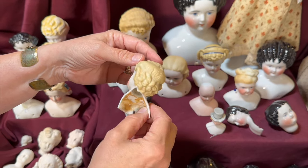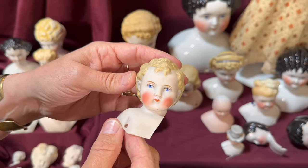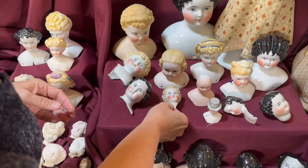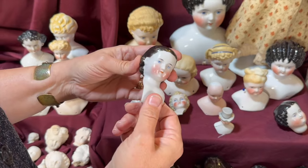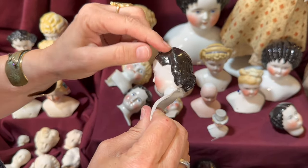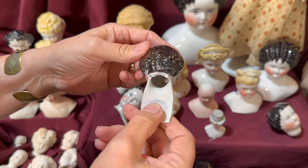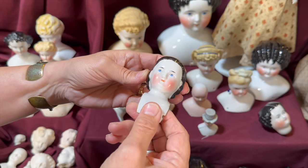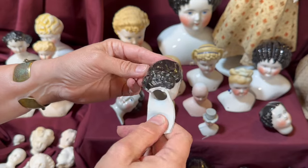But this one is very crisply modeled. I would love to have this intact, but alas, this is a street urchin now. She had a rough life. She just needs to stay downstairs. And this girl has an Alice-type hairstyle with a headband. I believe this is probably another ABG. If I get it wrong, somebody will tell me, but I believe she is. I think Kestner made one that was similar, and sometimes it's a little hard to tell them apart.